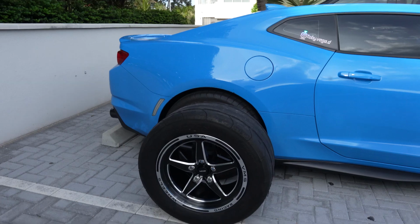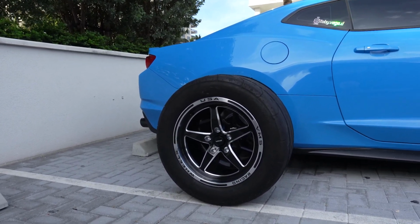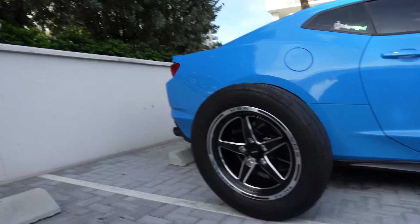But yeah, we have the Mickey Thompson Street SS on this 305/45/17 by 10 VMS drag racing wheel. So this thing is gonna look great, especially when it's full bolt on. We got a ported throttle body, ported intake manifold, catless headers. What else do we have? Cold air intake. Yeah, this car's gonna move. We're going for a low 11.